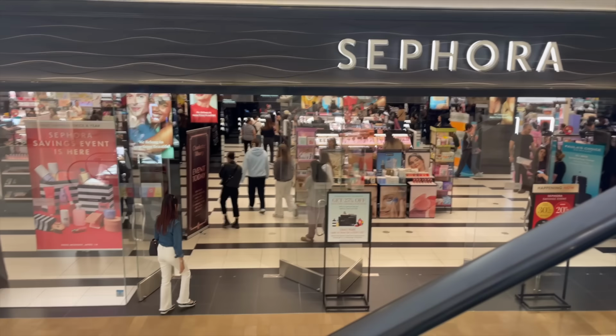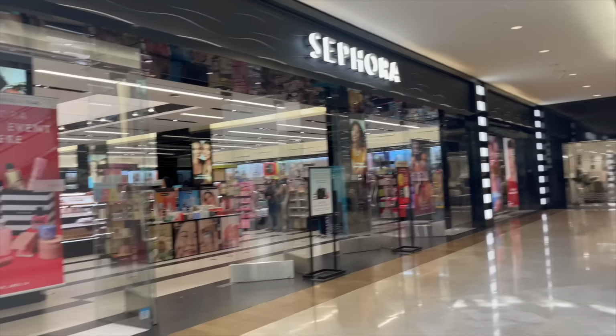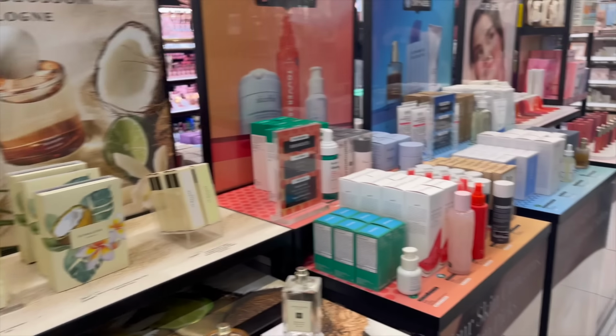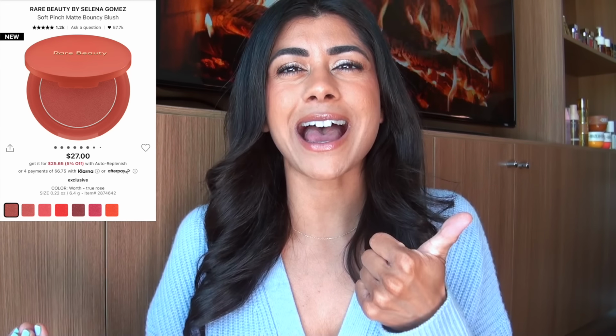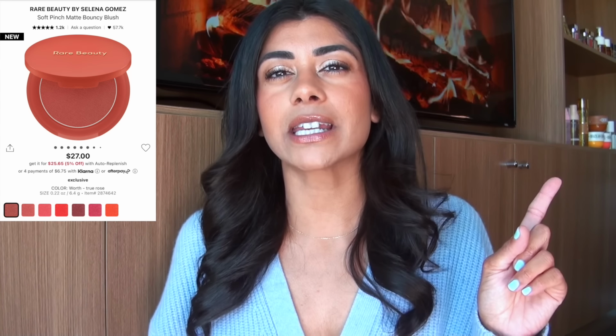There are a lot of new products in Sephora right now, and when I went in store, I really wanted to purchase a ton of makeup. That's what I was there for. I was swatching all the new stuff. I swatched the new Rare Beauty cream blushes that she has. I didn't pick one up primarily because I didn't like any of the shades on me.